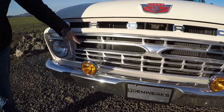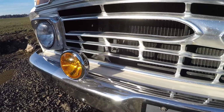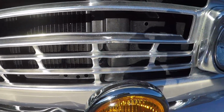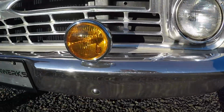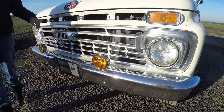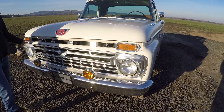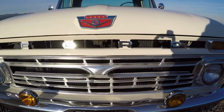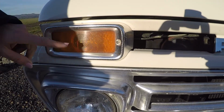The grille, you can see that the chrome is in fairly good shape all around the truck. There are some signs of aging on it. And there's a ding in the grille over here. So Jason's just going to show you some of that. You'll see when we run the lights, the fog lamps are connected to the brights in the truck, but that's a nice addition. The marker lights have little hairline cracks in both of them.